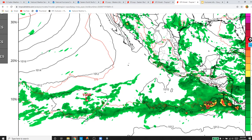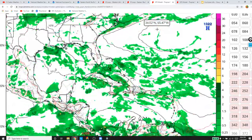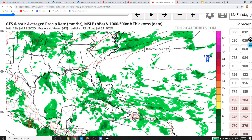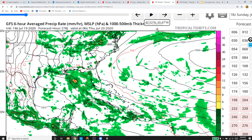I hope you guys enjoyed today's video. I forgot to give you the timing on this model right here, so I'm going to give you that real quick. It's near Florida just about here around Tuesday, and then it really intensifies and goes to the Gulf of Mexico just around Thursday.